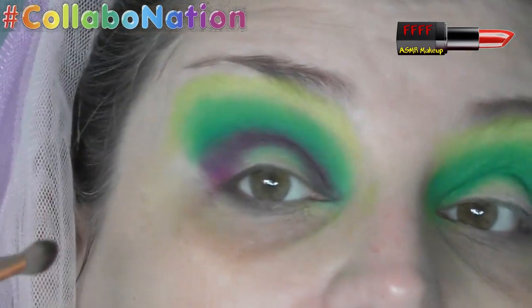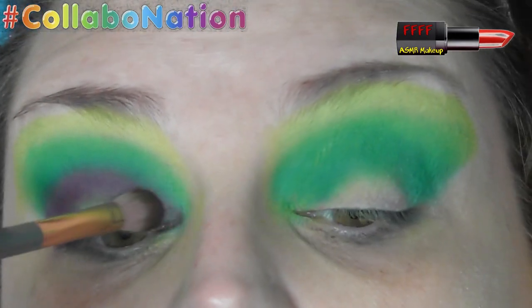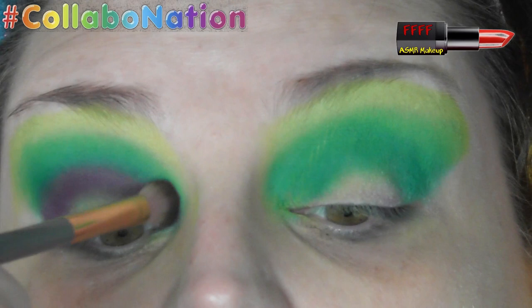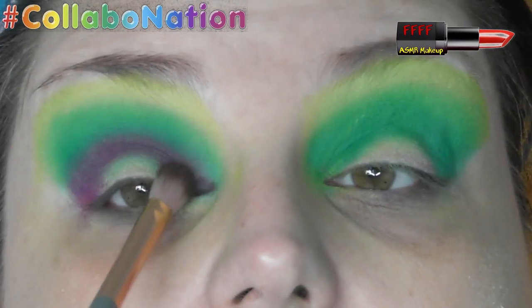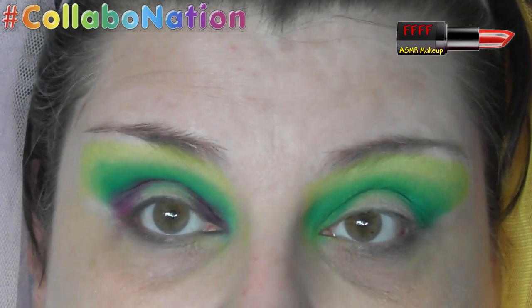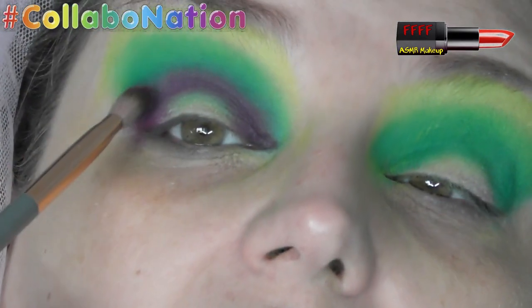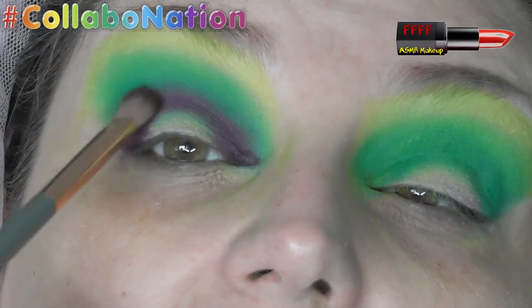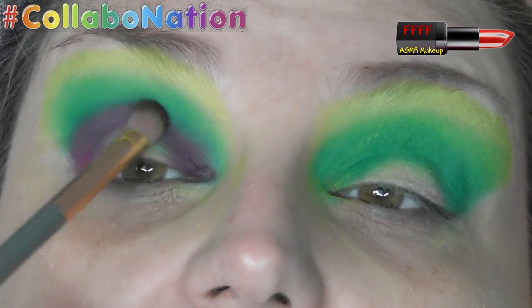I'm thinking of doing actually a halo eye. I haven't done one for a while. I'm just going to pack a little bit of colour on the inner part of my lid there. I'm just going to build this colour up a little bit more. Really floof the edges out.